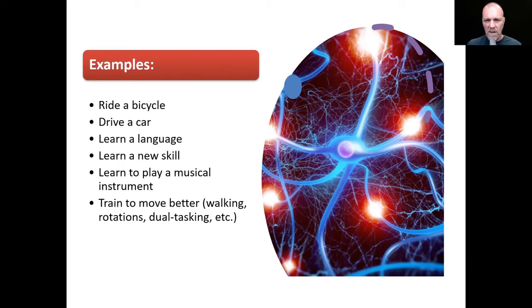As you look at the image on the right, you see these bright synapses of light. Well, those are intended to represent synaptic firing patterns. Okay, because these neurons are reaching out to other neurons so they can connect. And when you make these connections, you develop abilities. Drive a car, learn a language, learn a new skill.